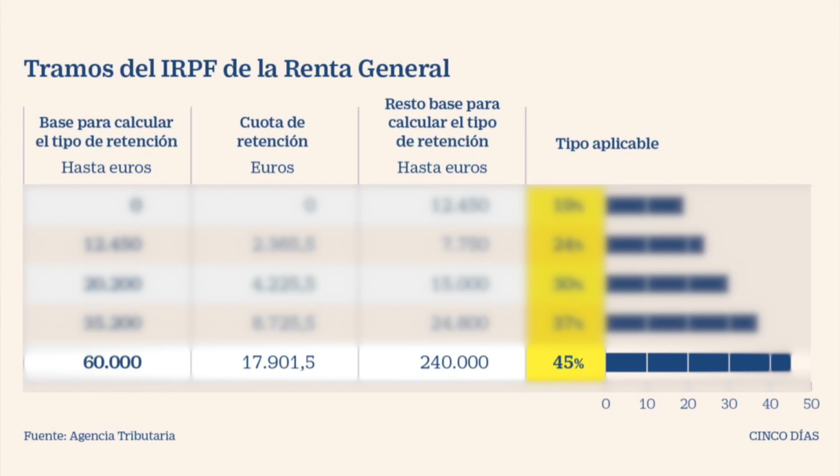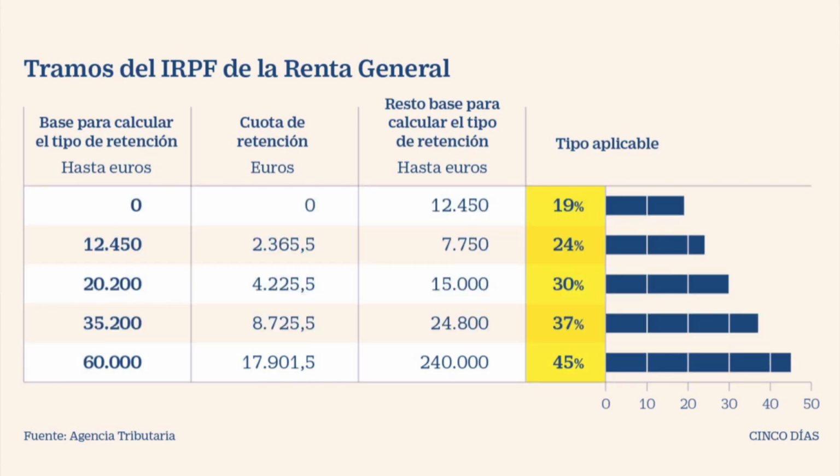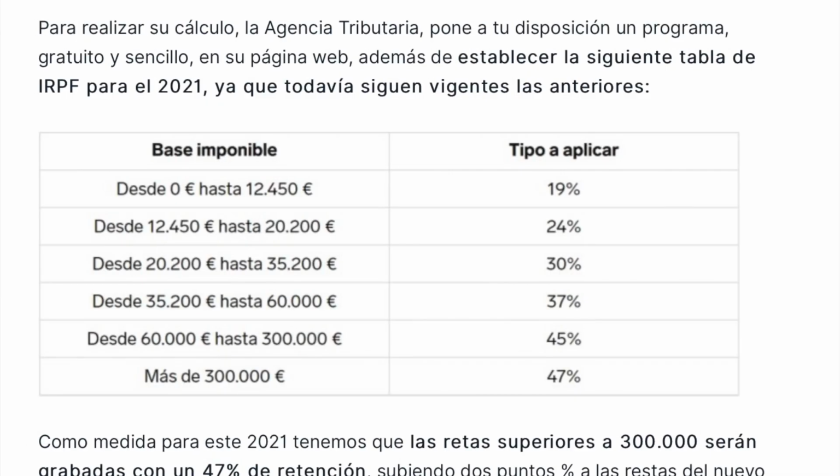Now, this is where it gets interesting because these are the current tax rates. But in 2022 on 2021 incomes, there will be a sixth bracket introduced, which means that you will pay 47% on anything you earn above 300,000 euros. And now, to make things even more interesting, what I just outlined to you is the national reference for income tax. In reality, it could actually be higher and it could actually be lower. Why is that, you ask?